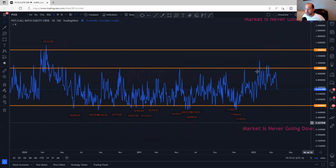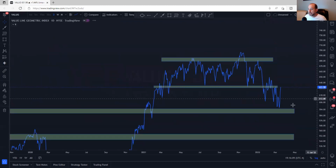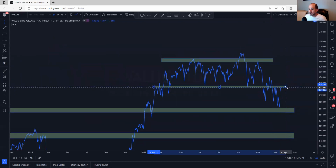Equity only put call ratio. Again, we had a few extreme moves back at the end of January and into February. Never really even got extreme here again, and didn't get crazy extreme. And back into neutral territory, so no signal. That's the answer right there. No signal.